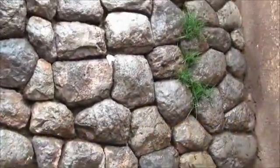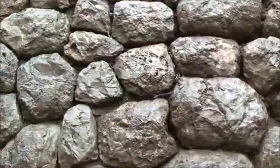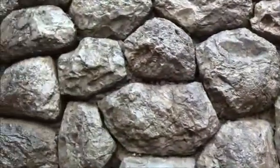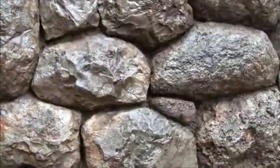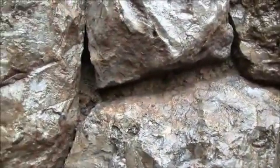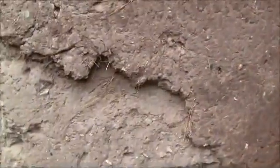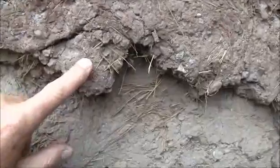In the Inca city of Cusco, this is a very common way that the Inca would build a wall. They would shape the stone and put the stones together, and then they would put adobe mud in between as a mortar. Later, the Spanish arrived, and the Spanish would mix straw and adobe mud, and they would make walls like this, which they would then paint.